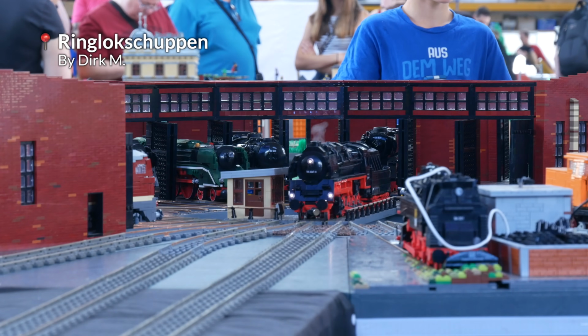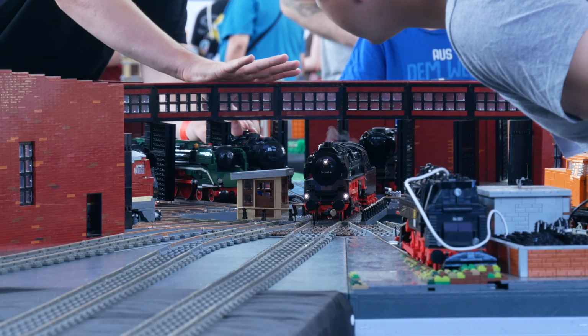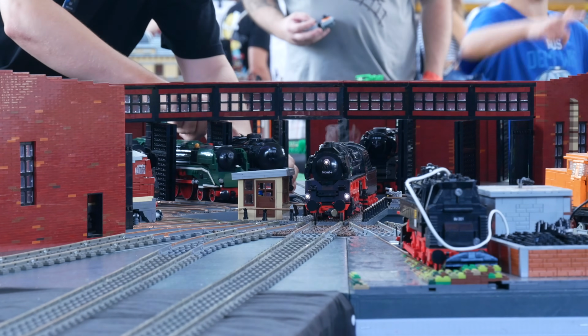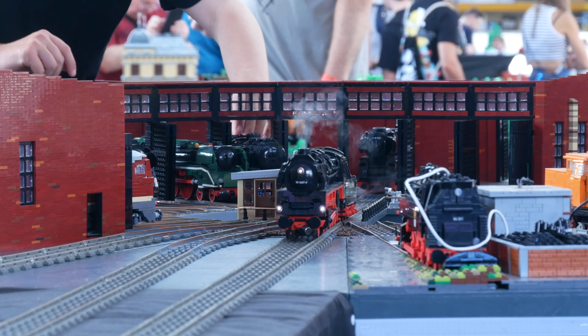We start off day 2 at the locomotive roundhouse at the eastern terminus of the layout. An East German class 58.30 steam locomotive is getting turned on the turntable, ready to pick up a consist of freight wagons from the yard.